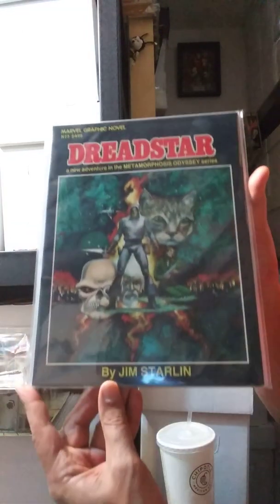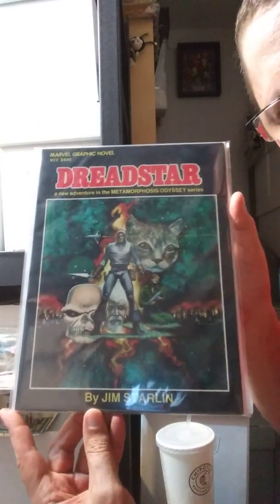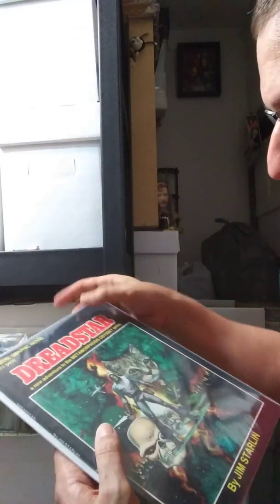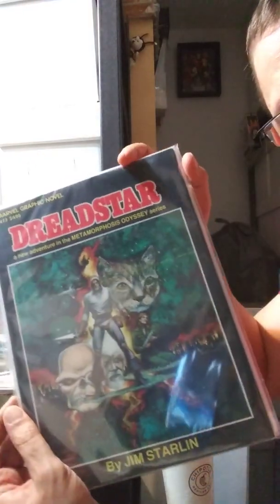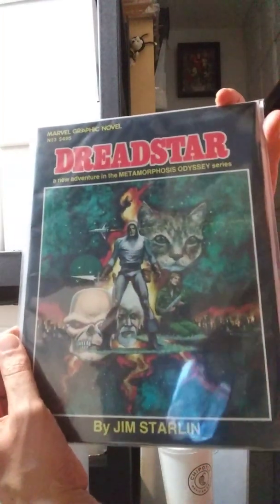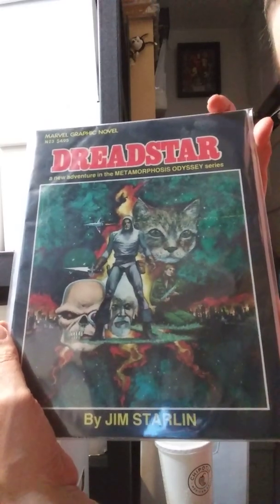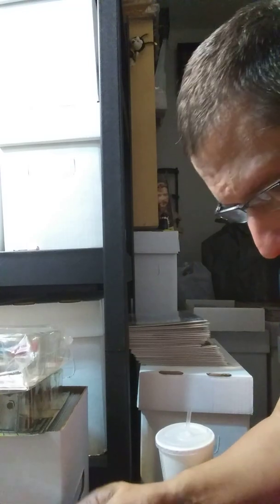This is Dreadstar, once again, another book by Jim Starlin. Very hard to find this book without a lot of fingerprints on it because the damn thing has one of those black covers. Now, that's not a fingerprint on the cover there, my friends. That's actually just on the outside. But that there is Dreadstar. This is Marvel graphic novel number 3. Beautiful, beautiful art book with Dreadstar in it. I believe his first appearance was in Epic Comics for Marvel.